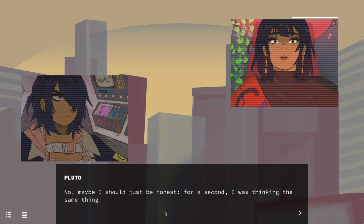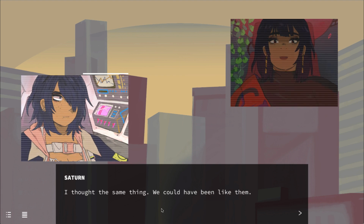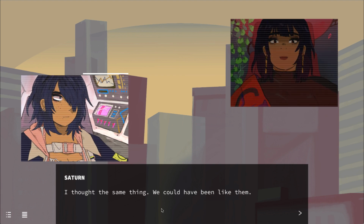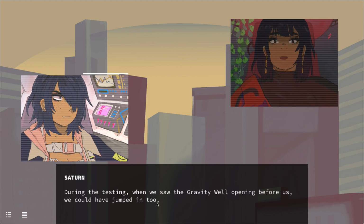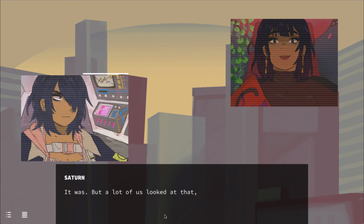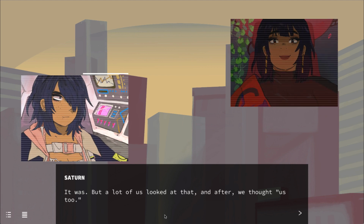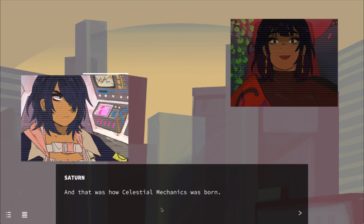No, maybe I should just be honest. For a second, I was thinking the same thing. What if I jump in? I thought the same thing. We could have been like them. During the testing, when we saw the gravity well opening before us, we could have jumped in too if we wanted to. It was scary. It was, but a lot of us looked like that, and after, we thought, us too. And that was how Celestial Mechanics was born.